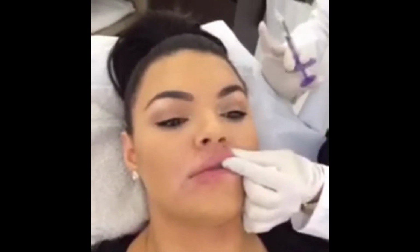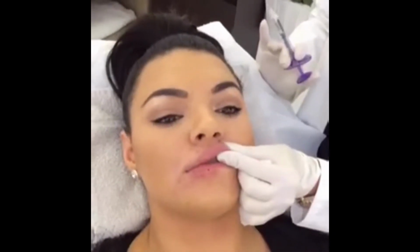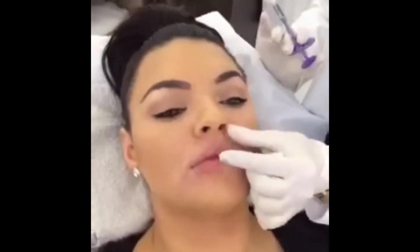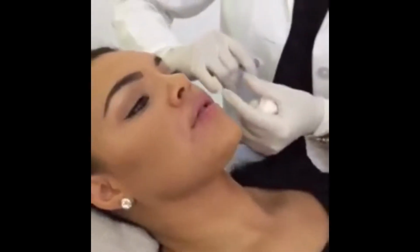I think if she does want this full volume look, it's likely she may need to repeat the treatment and have up to 2 mils to really achieve the look that she wants. But it's better to do little and often. Build it up, yeah. Exactly. You can see it already. It's really good.